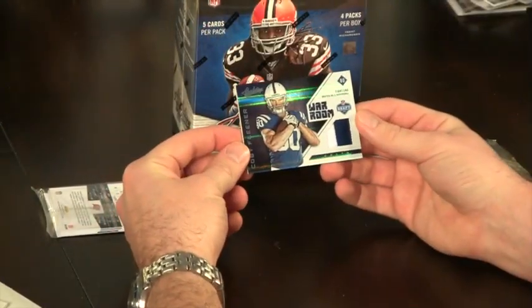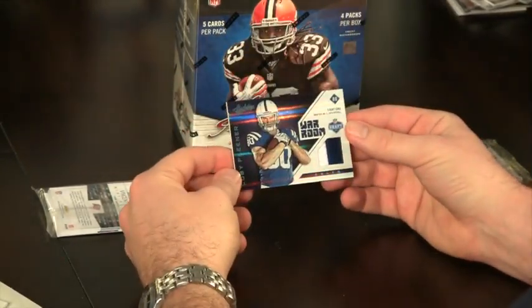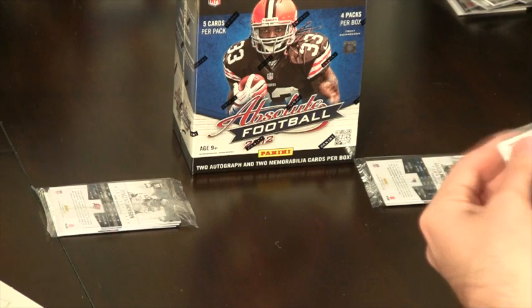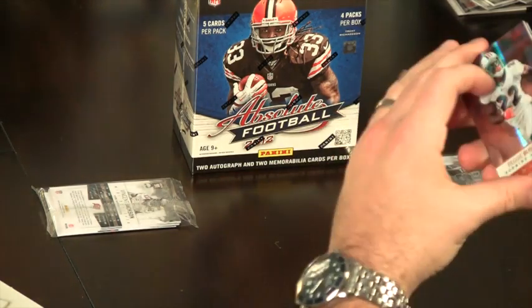Nice patch. War room for the Colts. 17 of 49. Colts went to Gregory T. Getting the war room. Coby Fleener, nice hit. Flip over to, what was this side? I mean, we still got a box to go after this. This is craziness.